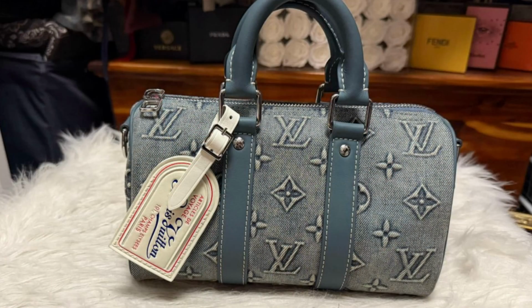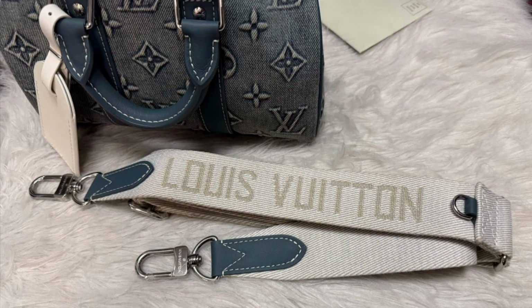If you saw the thumbnail, you may know that I bought a fake Louis Vuitton bag. And it was not intentional, because I don't want to own fake Louis Vuitton bags. I have a lot of real, authentic ones, and it's okay if that's what you do, but it's not something I want to do. I found this gorgeous Louis Vuitton Keepall on Poshmark in denim.